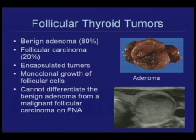Now, follicular thyroid tumors comprise both the benign adenoma, approximately 80% of the lesions in this category, and pure follicular carcinoma, approximately 20%. These tend to be encapsulated tumors, and they develop from a monoclonal proliferation of follicular cells. We cannot differentiate the benign adenoma from the malignant form by using FNA technique.